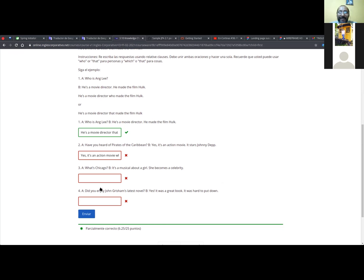Can you help us? Section 3. Yes, era precisamente la que no me salía. Help me. As you've seen, I could read the sentence and I will help you find where your mistake is. Yes, it's an action movie. It stars Johnny Depp. But what did you write? My answer: yes, it's an action movie, which is, it stars Johnny Depp.